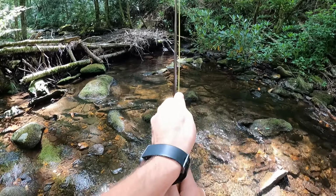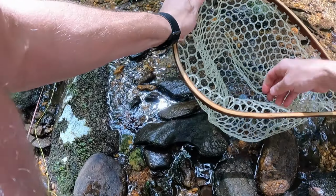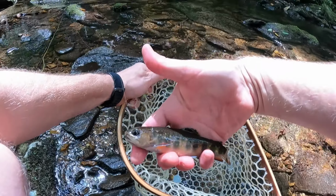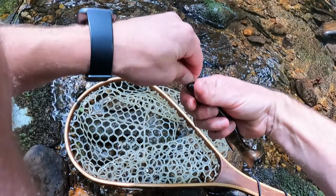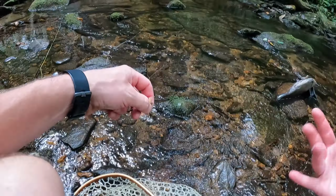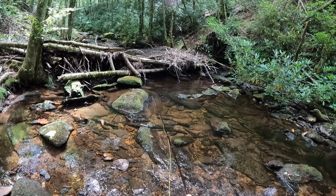Whoa, nailed that. Not a big fish, but man, that was an awesome take. Get your hands wet. A little bit smaller than that last one. Got it on the little parachute Adams as well. Let's get you off, buddy. There we go. Now, let's get you untangled there. Here we go. Bye bye. That was awesome. There's two out of there. Let's see if there's any more. Another one thought about it.